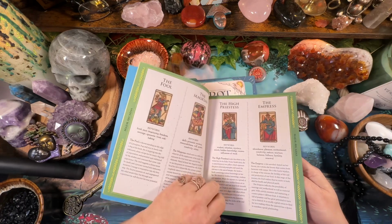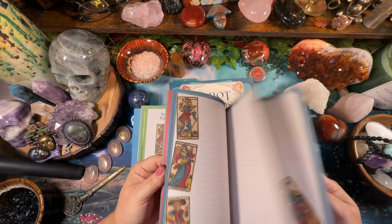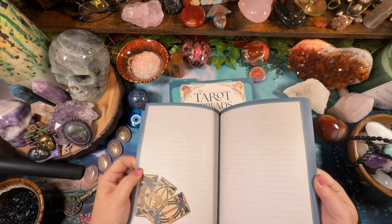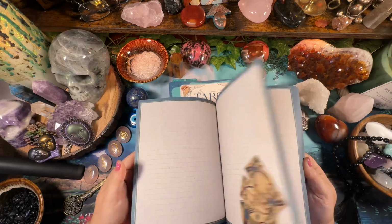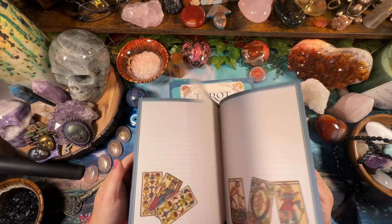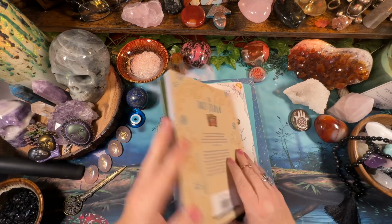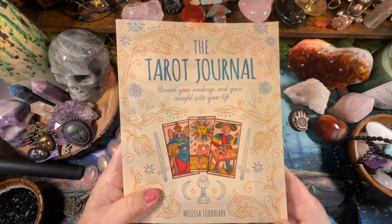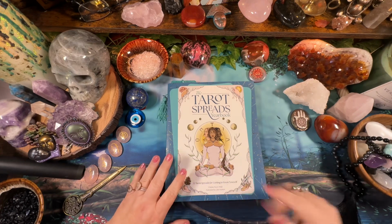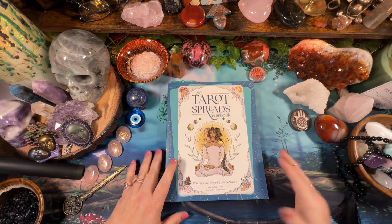But anyways, it has a rundown of all the cards, all the way through. And then look at the journal in the back. It is such a pretty one. For $3, I could not pass it up. And I showed this in my last video. This is another one that I got recently, within the last few weeks.